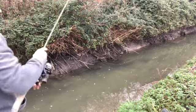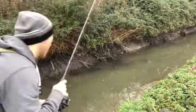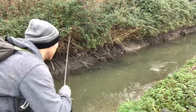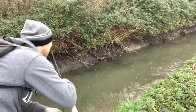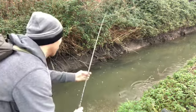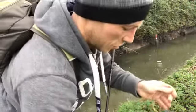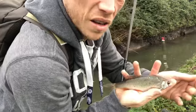There we go. Roach on. I'm going mental. You can see how shallow it is. All right, he's a lifter. There we go. See, look at that. First cast. It's gin clear water. Nice happy roach.